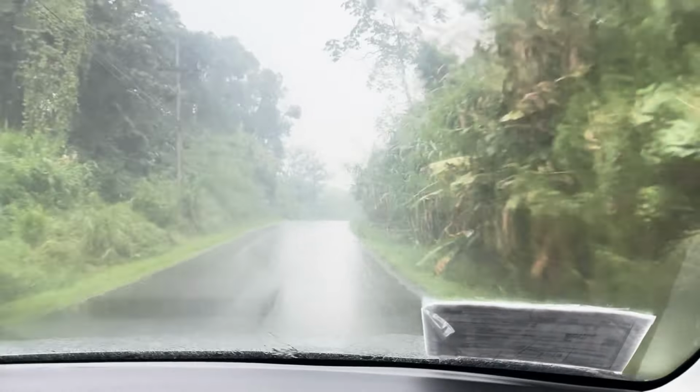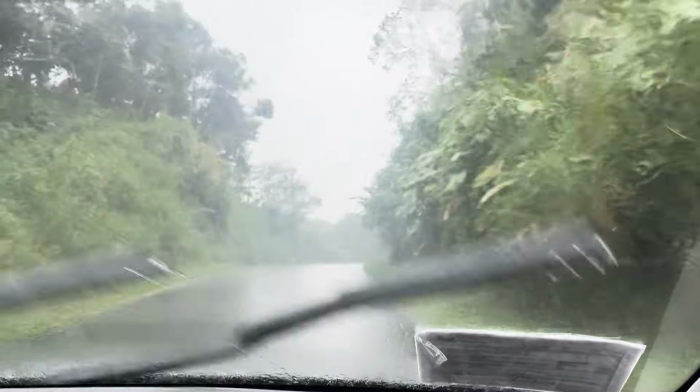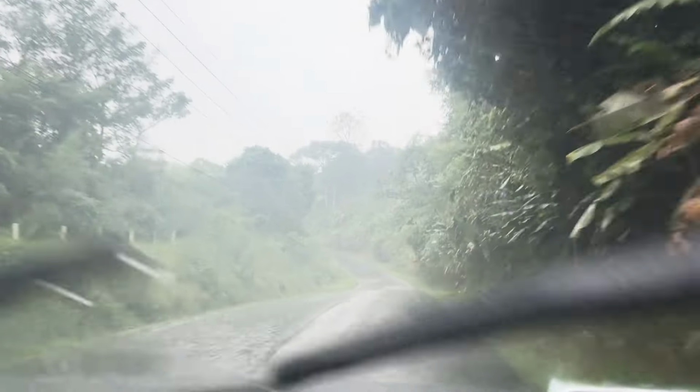The rain starts up again and absolutely downpours for the rest of the evening. Typical rainforest activities.